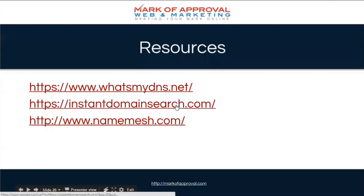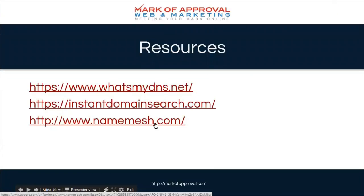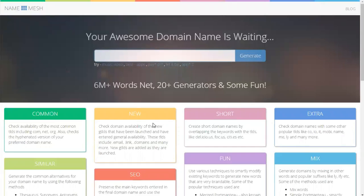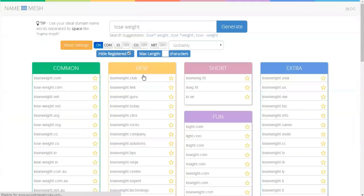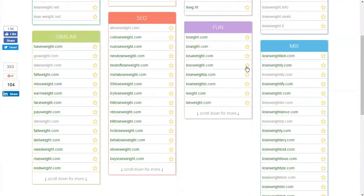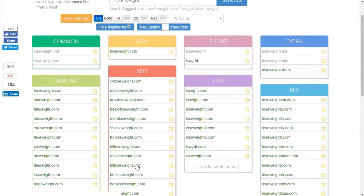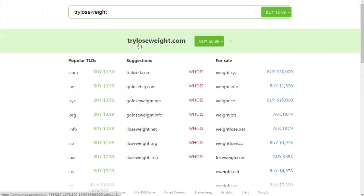We've looked at Instant Domain Search. And NameMesh, if you want to come up with a good business name or domain name, NameMesh is another great resource that will help you choose. For example, choose what we spoke about before, lose weight. Enter it in and see what it comes up with. You'll find the ones that are available. Hide registered. So the green ones, I believe, are ones that are free. So for SEO, you could say try loseweight.com. Then you could go to Instant Domain, and you see it's available. Of course, not all domain names are good, but this is just a way of finding some domain names that you might like.